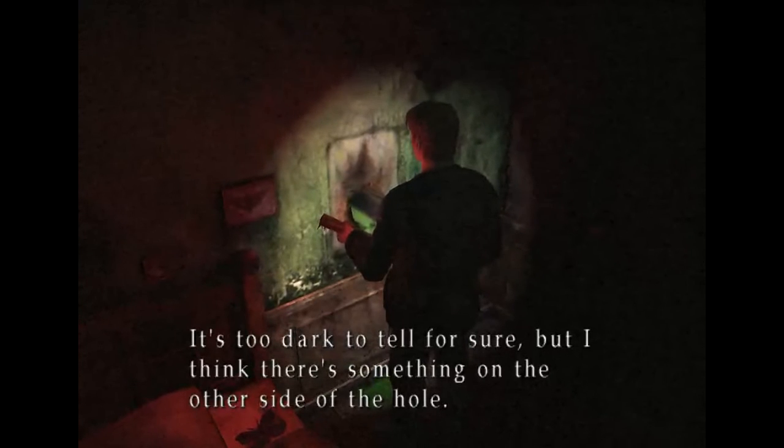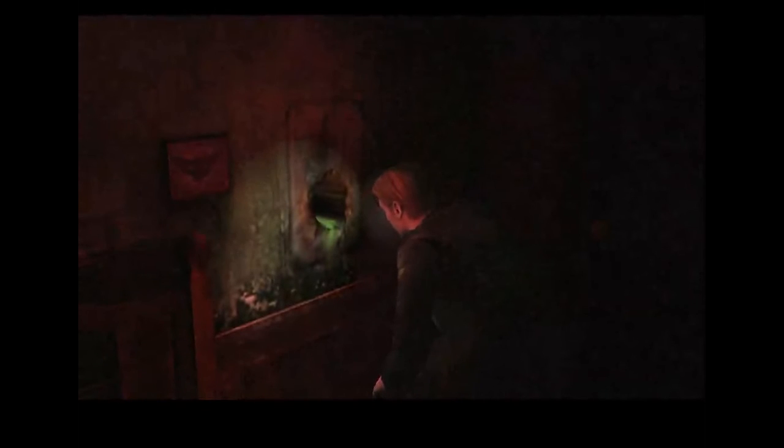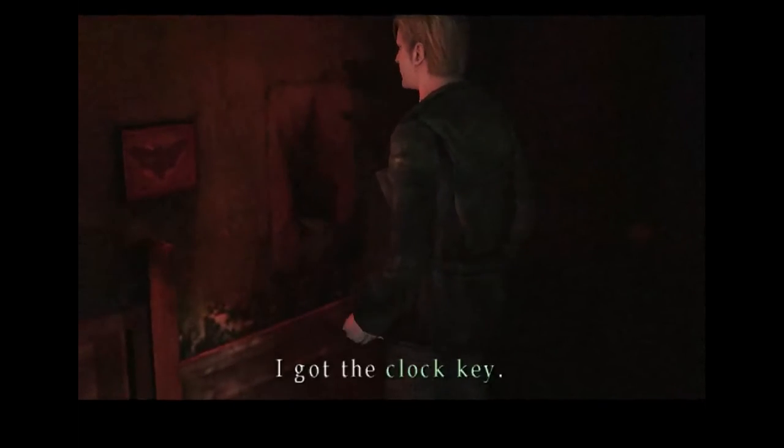Here's my favorite scene in the game. Investigate this dirty, slimy hole and see what happens. Stick your hand in there. Nothing bad can happen from that. Oh no! What was in there? Why did he pull back? Like, was he not expecting anything to be back there? Okay. The butterflies are just clipping through me. What'd you get there, James? Clock key! That's the key I need to open the clock and solve the puzzle.